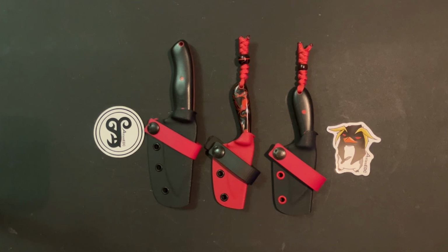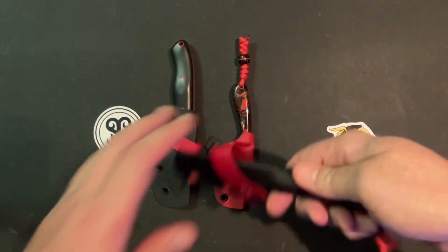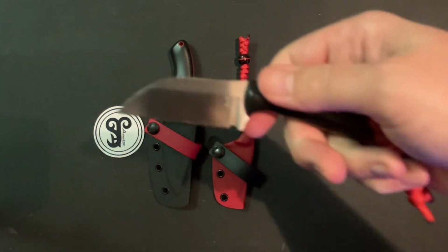Whereas you can carry whatever folding knife you want, automatics, all that stuff, and it's perfectly legal. But sorry for getting on a tangent there. But yeah, let's just talk about AriesEDC.